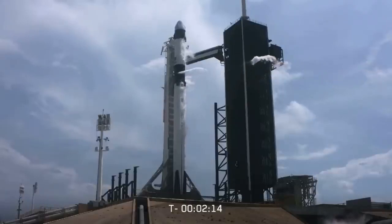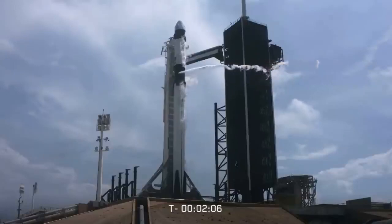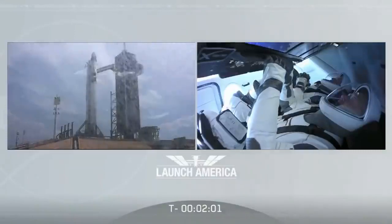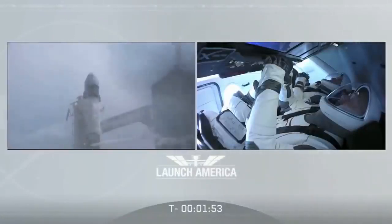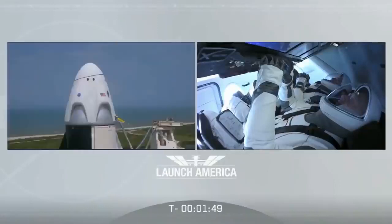Just a few seconds away from the Stage 2 LOX load being complete. It's been almost 9 years since we've been in this position. A lot of work done by thousands of people to get to this point. All our eyes focused on Stage 2 now. Stage 2 LOX load is closed out. Propellant fills are complete.